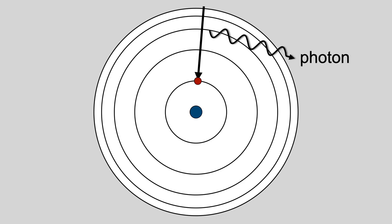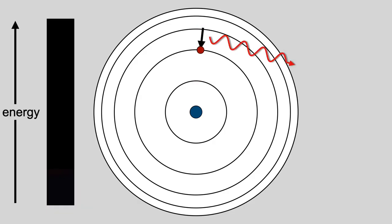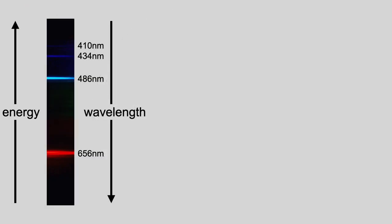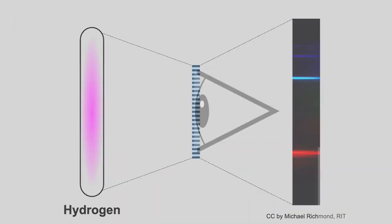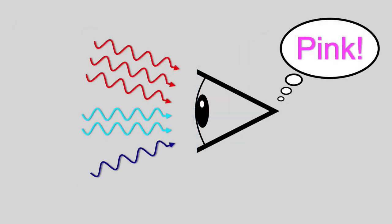These are little packets of energy that we can see. A small drop produces a red-colored photon with less energy, while a bigger drop produces blue light. Cyan is in between. And even bigger drops produce ultraviolet photons, which humans can't see. Each photon has a wavelength, and together these produce the hydrogen emission spectrum that we saw through the diffraction grating. The combination of all these photons looks pink to our eyes.